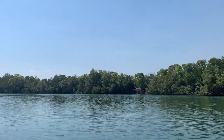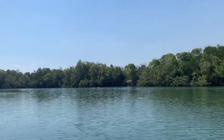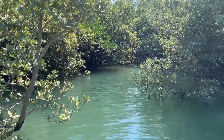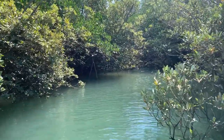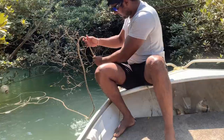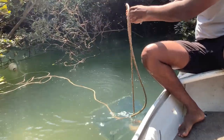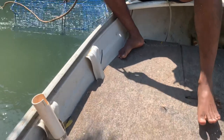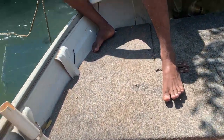After the incoming tide time passed and the water level increased, we were on our way to check our crab pots. We went to check our first crab pot. I pulled that out of the water to check, but there was nothing inside the pot except our bait. No luck on the first one, guys.